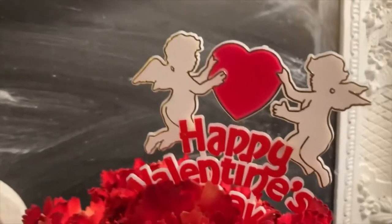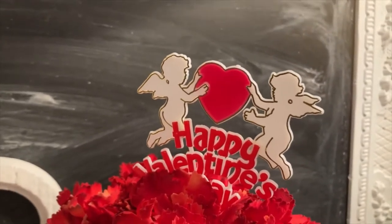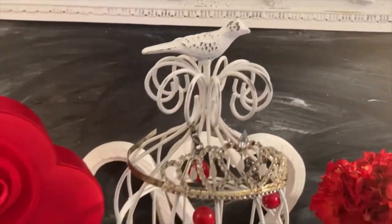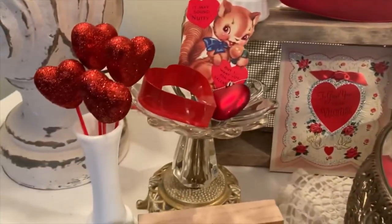And that's a vintage, what are those things called? My mind just went blank. A floral pick. And just some other stuff. Some of it's new, some of it's old.